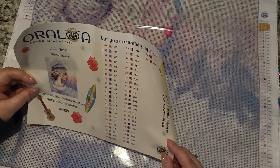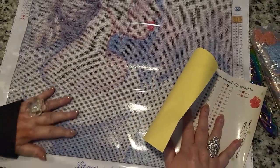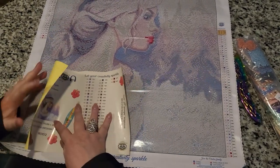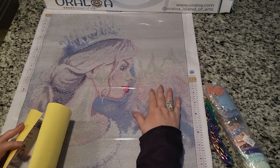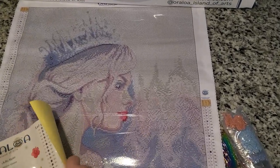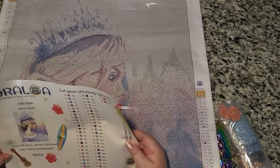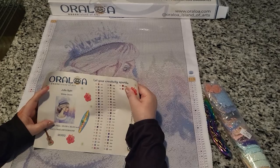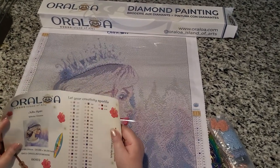Okay, now Oraloa likes to put their ABs. Oh man, we could just sparkle the living daylights. Look at the crown. Oh, we could do so much with the crown. And the trees, look at how they're just ever so slightly. You can't even see them until you get this thing beaded up. But she is to die for. And she looks like a watercolor. The only thing Vicky did was Vicky wanted more contrast and more pigment, but I kind of love this. You guys should see the one I did. It was such a train wreck.